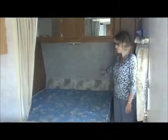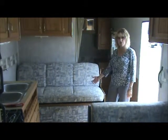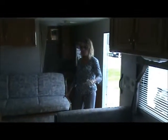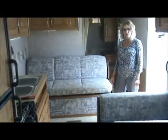And here we've got our master bedroom. Here we've got the living room area, and you have a full kitchen area. The actual couch itself is a fold-out couch, makes into a bed for you. The table will fold out and make another bed, another sleeping area for you. You've got microwave, you've got the stove, we've got a CD player with the radio, refrigerator, and freezer available.